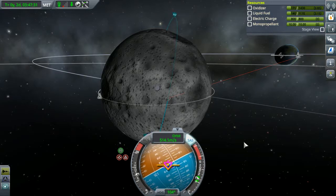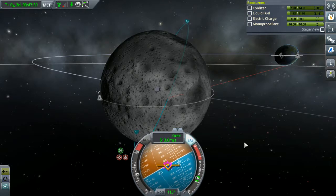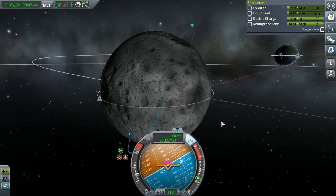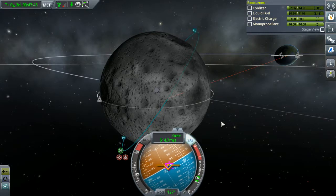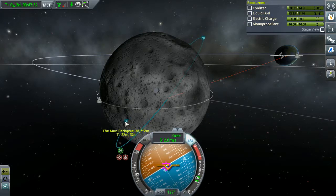Get as far as we can. Which is pretty far, actually. This is doing pretty well. Make sure our periapsis and apoapsis are not falling down. We can attempt minor course corrections, orbit corrections with those later. Actually, I could just... That drops it, so if I keep it up here, that'll raise it.